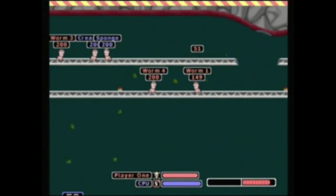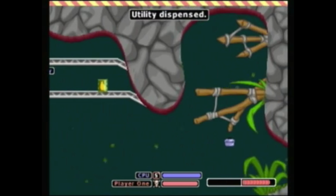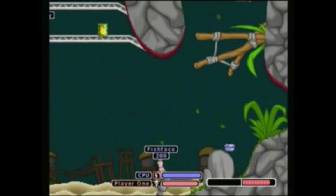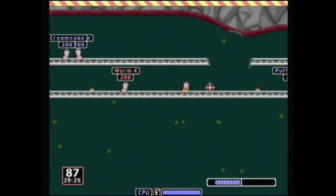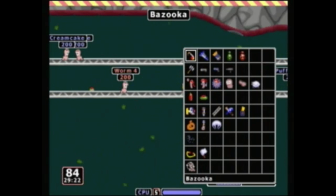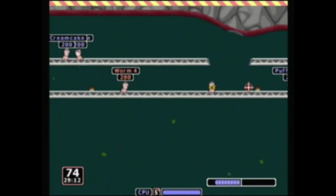Worms Armageddon is a multi-platform game which saw releases on the Nintendo 64 along with the Game Boy Color, PlayStation 1, Sega Dreamcast, and PC. Anyone who has played a Worms game knows what to expect. This is a 2D turn-based tactics game where you control a team of worms and use a variety of different weapons and powers to defeat the enemy team of worms.